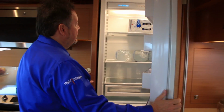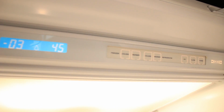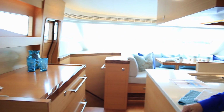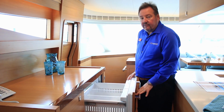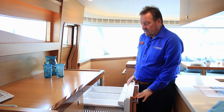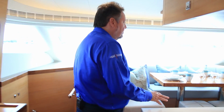You've got a full-size Sub-Zero refrigerator. Then underneath, you've got 2 drawers. And then over here on the opposite side of the boat, you've got 2 more freezer drawers. So the idea is if you're cruising and you want to go to the Bahamas and you want to be gone for 2 or 3 weeks, you can carry all the food and water and things to eat that you can possibly think of.